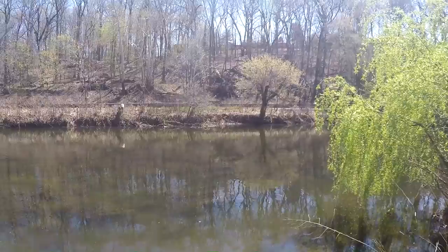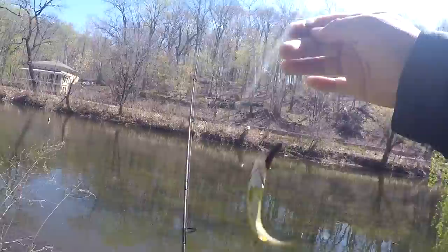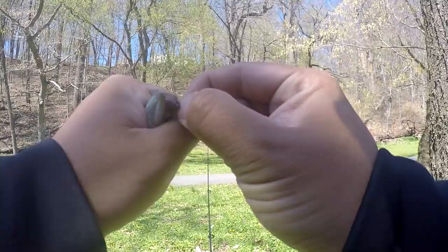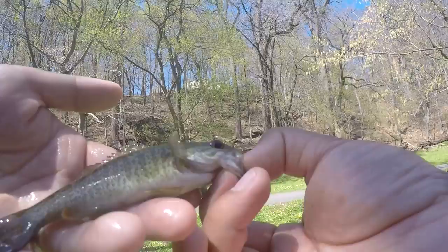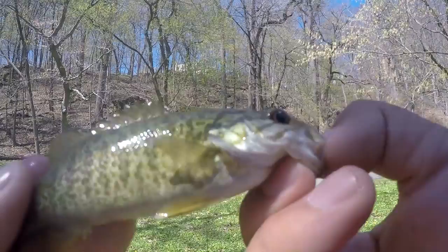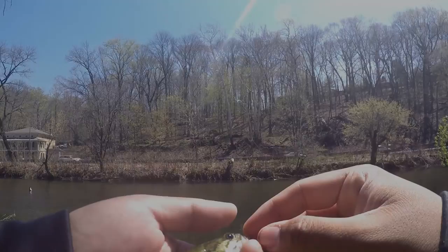Fish on. What we got here? First fish of the day. Oh man, first fish of the day turns out to be a miniature smallmouth bass. One of the fun things that I always tell people about microfishing is that you get to see different species of fish in all stages of their life. So check this out. This is a very small smallmouth bass, the Micropterus dolomieu. Beautiful colors on this little fish. Let me take a few photos and then release this guy. All right, species number one of the day.